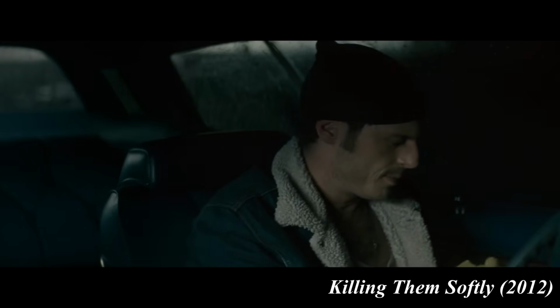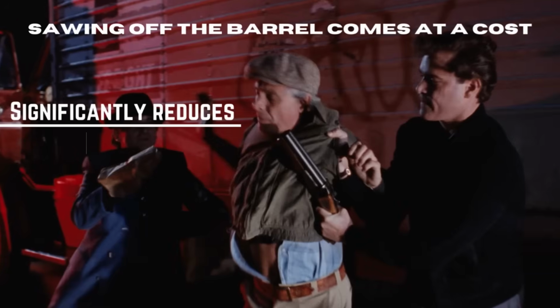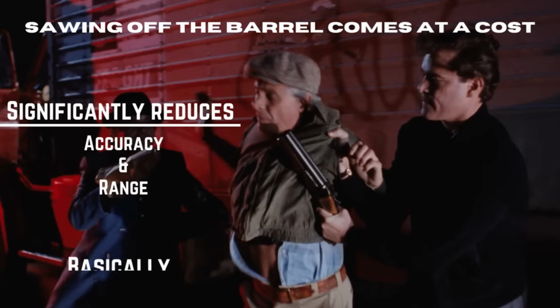Well, tell them that. However, this comes at a cost of accuracy and effective range, making the weapon almost ineffective beyond short distances. The other weapon used in the scene by the character of Tommy is a snub-nosed Smith & Wesson Model 66 revolver.